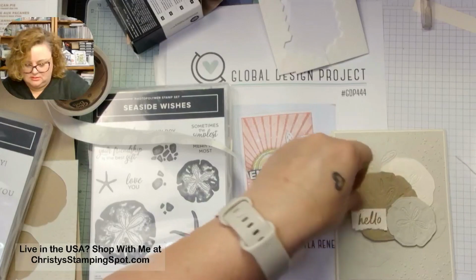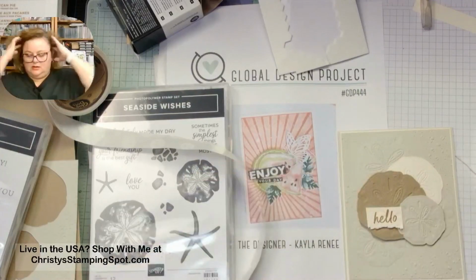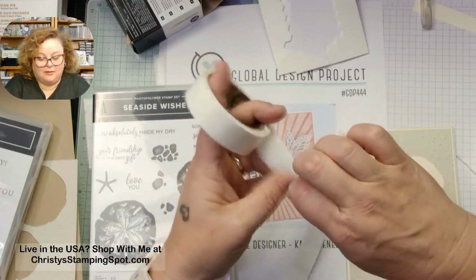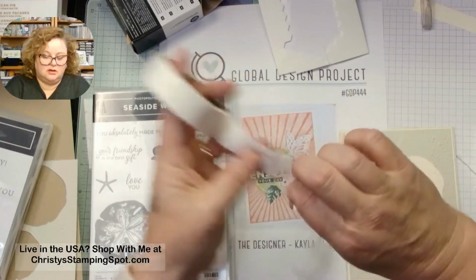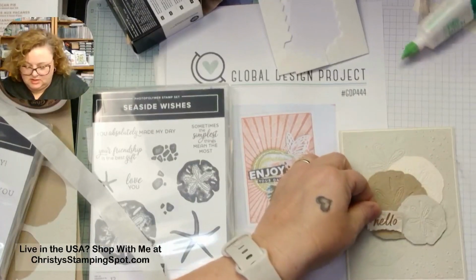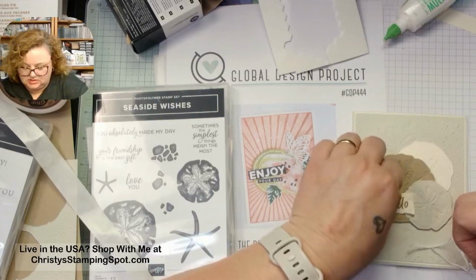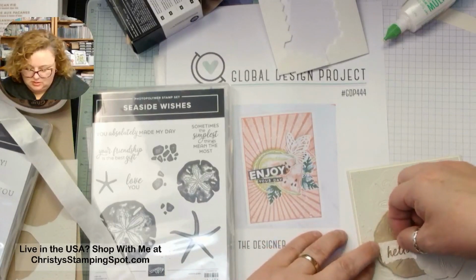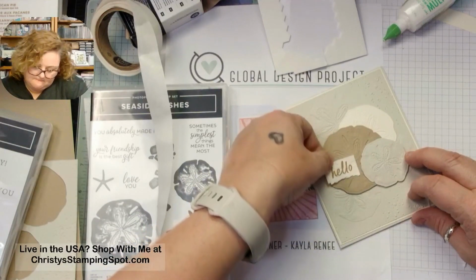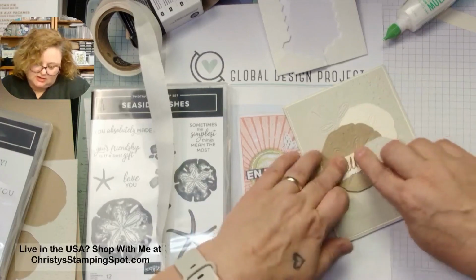Okay, so this one, I kind of want it to go like that. Yeah, and again, I'm going to use glue dots because it gives it a little bit of height. I mean, not very much height, but it does give it a little bit more height than glue. So I'm going to do that, and then I'm going to have to use more glue dots to put in my, let's see, how do I want that to go? My hello, kind of. Kind of had theirs at a catty corner, but not too bad.